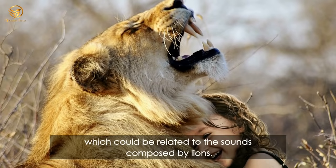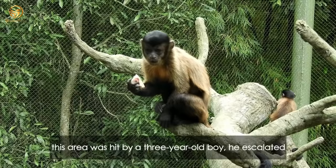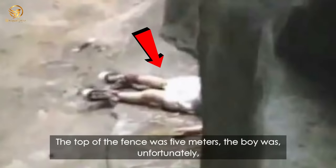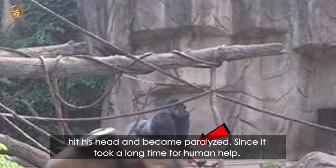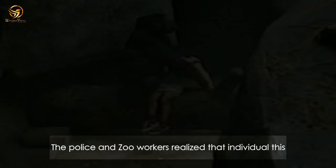Number 9. On August 19, 1996, at Brookfield Zoo, Chicago, a 3-year-old boy climbed onto the fence that separated the gorillas from the spectators and fell directly to the primates. The top of the fence was 5 meters high. The boy unfortunately hit his head and became paralyzed. Since human help took a long time, the baby's rescue was taken over by a huge gorilla named Binti Jua. She gently took the boy in her arms, rocked him, and carried him to the entrance of the cage enclosure where rescuers reached him. The police and zoo workers realized that the situation could have been resolved much more dangerously.